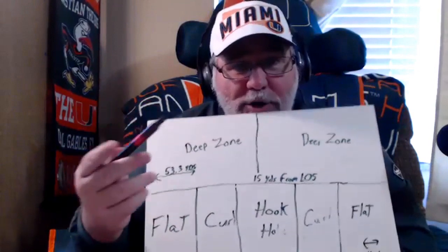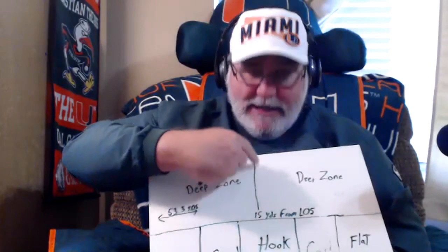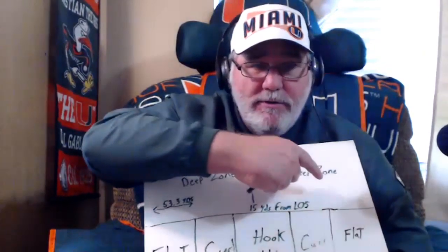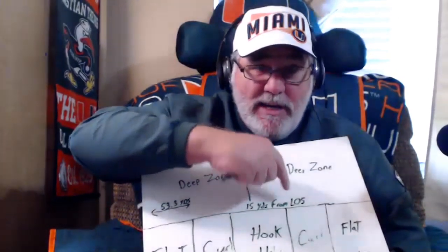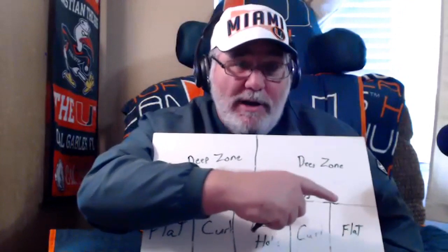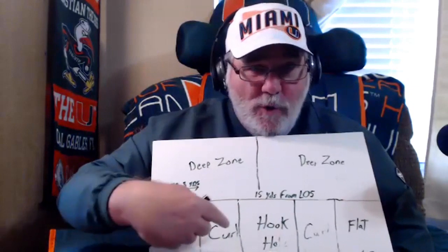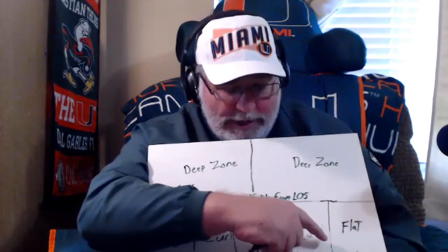Now, when you hear cover 3, all cover 3 is instead of the dividing line being here, it divides the deep field in thirds, right? Most of the time what happens is the strong safety comes down into the box, provides run support, and then he gets the curl flat area. Because remember, on a cover 3, we only have 4 short zones, right?